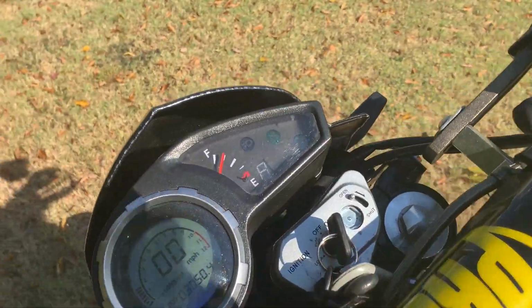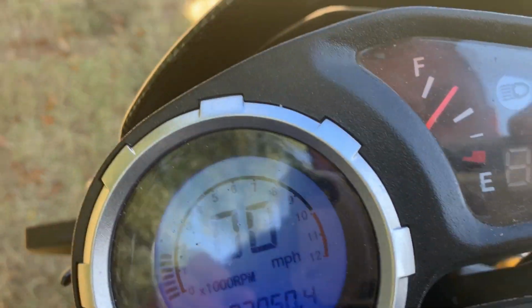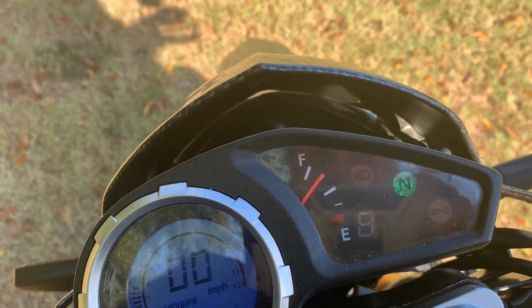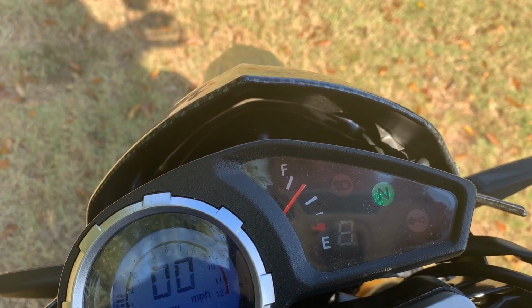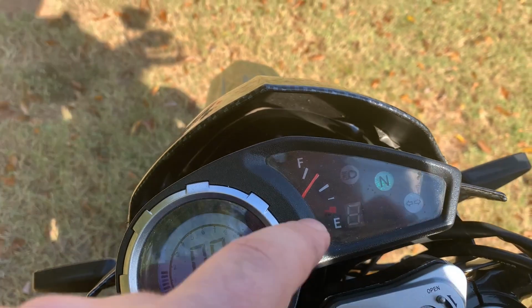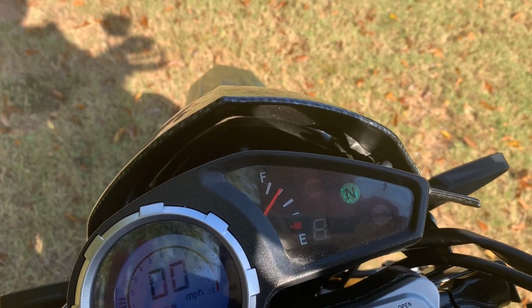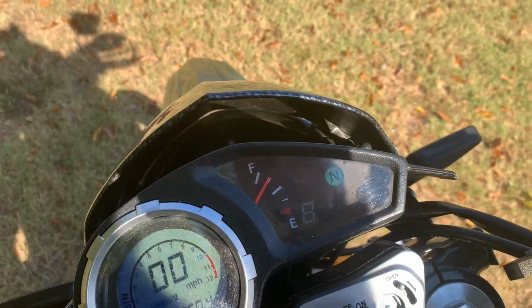Starts every time. I've ran it out of gas 2 times because right here my gas gauge is working. However, around the 1,000 mile mark, the gas gauge decided to do its own thing. So it shows a value when I start the bike. Maybe 5 to 10 minutes into riding, it goes down to empty and stays there till I shut it off.